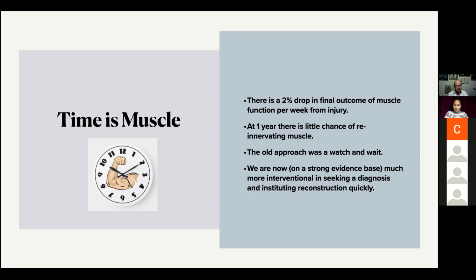Because if you get to 9 months, 10 months, we're thinking these nerves grow 1 millimeter a day. So if we don't get a nerve down to a muscle, by a year, it will never work. So an injury here will never re-innervate the muscles within the hand. So it's really important to get the proper diagnosis.